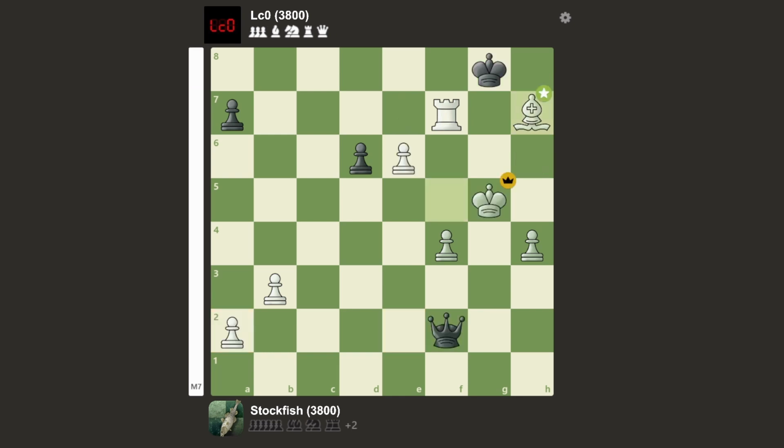That was pretty insane. If you wonder about the accuracy of both, Stockfish played with 97, with 8 brilliant moves, and Leela Chess played with 90.6.